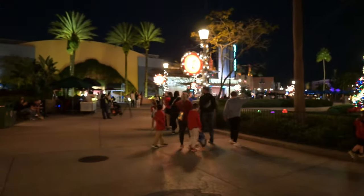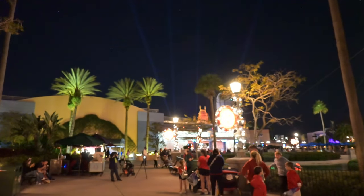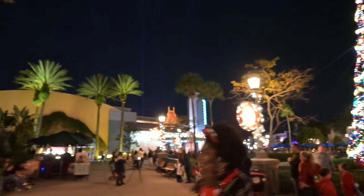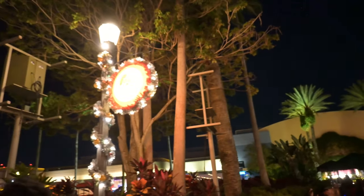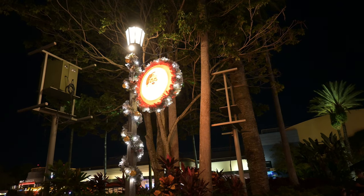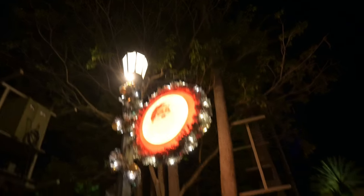So it looks like they only have three styles of the old-fashioned light poles. The 50s look has three: reindeer, bells, and then Mr. Santa there. Yep, a little hard to focus on that, but there you go, Santa.